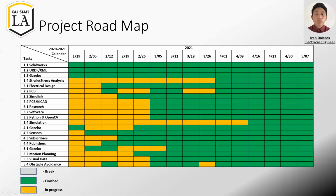Most of the team's progress was completed towards the end of the spring semester, since it did take a long time to figure out how to implement each task using ROS.